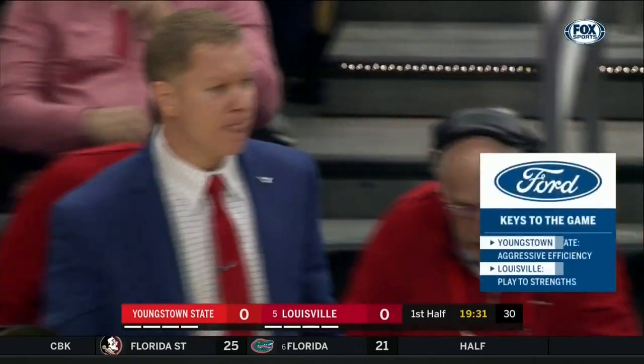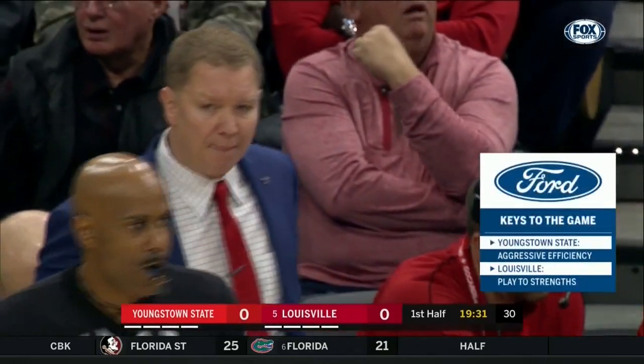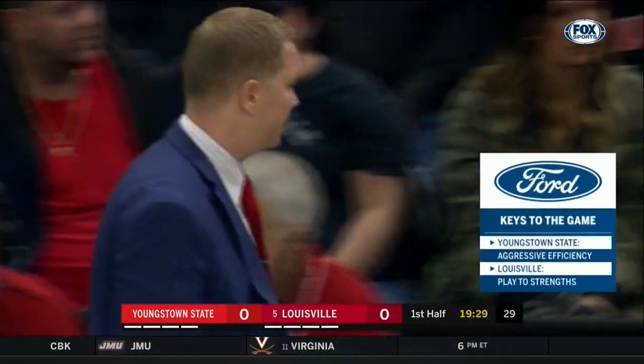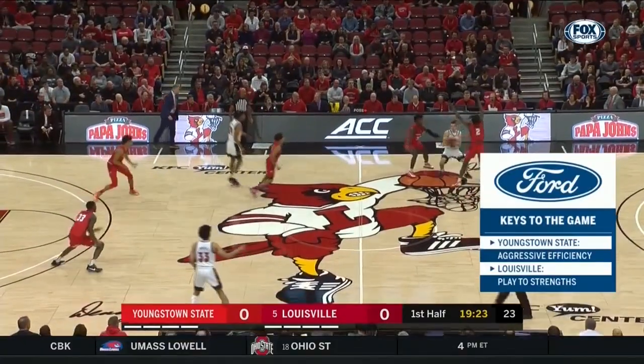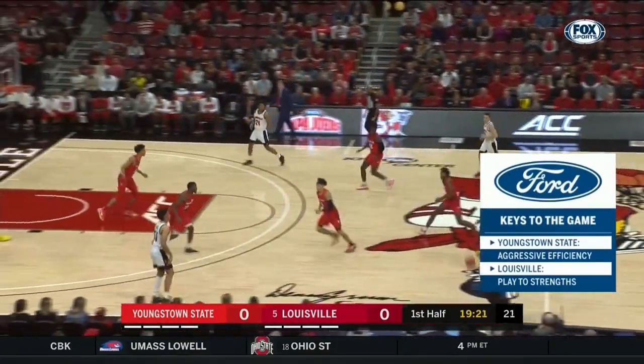All right, let's take a look at your Ford keys to the game with Dan Bonner, Penguins and Cards. Well, for Jared Calhoun and his guys, they have to be aggressive and they have to be efficient. In other words, they've got to score on a high percentage of their opportunities. That's the only way they're going to stay in the game. And for Louisville, they're bigger, they're stronger, they just have to play to their strengths.